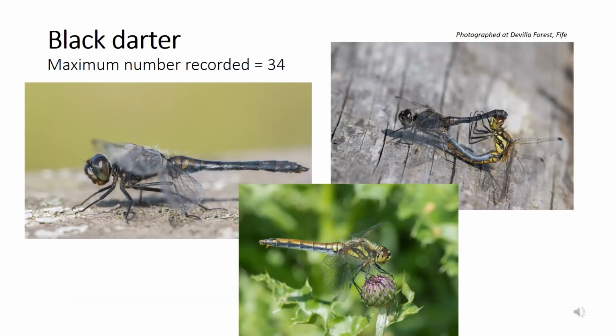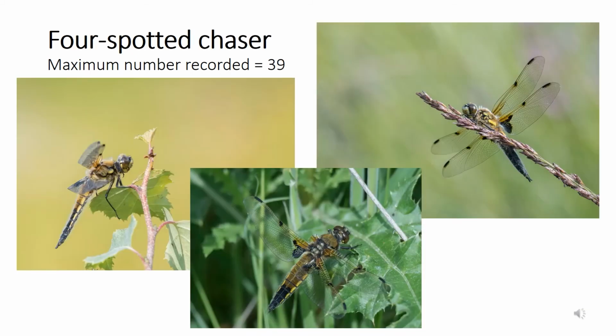Now we've reached the top 3, and in third position we have the black darter with 34 recorded in one survey last year. They like to sit on the boardwalk and fly off just as you approach. In second place we have the four-spotted chaser with 39 recorded on the 1st of June last year. They're actually one of my favourite dragonflies because they like to perch and often fly off and return to the same perch, so they're quite easy to photograph. Notice the one in the centre, which is actually a 3-spotted chaser. Despite missing one wing, it seemed to be able to fly well enough though.